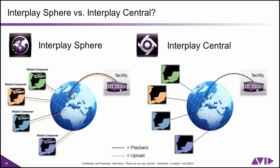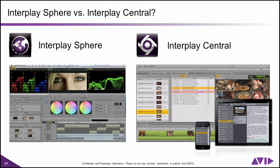Central is the web-based tool, and this is how they look. Again, Interplay Central includes the mobile clients. We didn't really talk about those tonight, but we've enabled playback service to that.